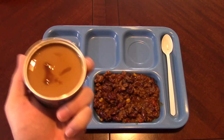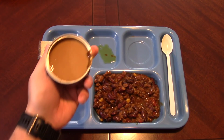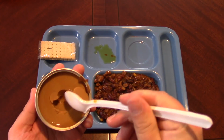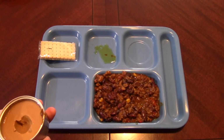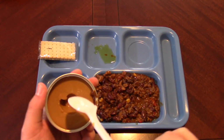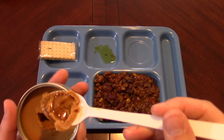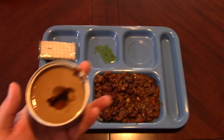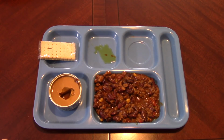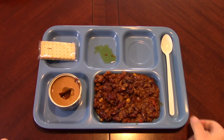Get a little juice there. Smells good. I'm just gonna pour that off there. Well, let's just eat it from the can. Okay. Let's see if there's anything at the bottom. Yeah, okay. A little bit more caramel, I guess, from the bottom. It's okay. It tastes a bit of caramel. Not a ton.